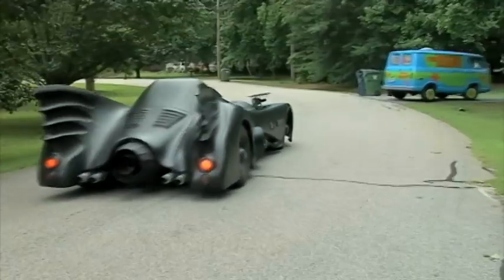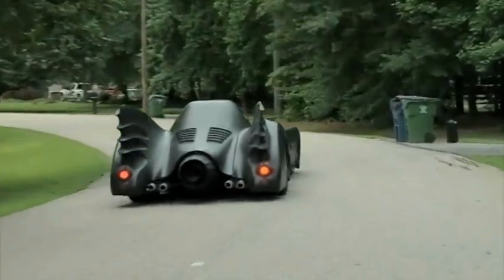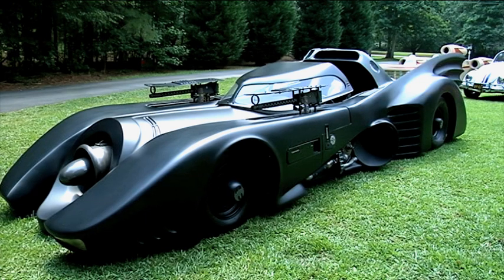Batmobile had to be the first car that we brought on board. We saw the movie obviously back in '89, had been wanting the car for years and years, and followed it and studied it and thought that we finally had enough information to put one together. Yes, Patrick built the Batmobile, this version of it anyway, for his personal collection. Why? Why not? How cool would it be to own a Batmobile?